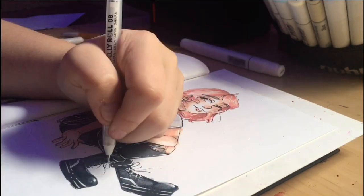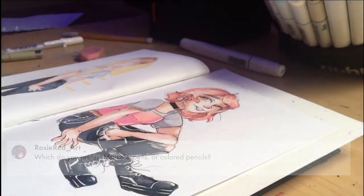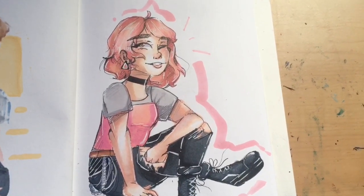And our last question is from Rosie Red underscore art, and she asks, do you prefer markers, pens, or colored pencils? And I think we all know the answer here. It's markers. Here's the final result.